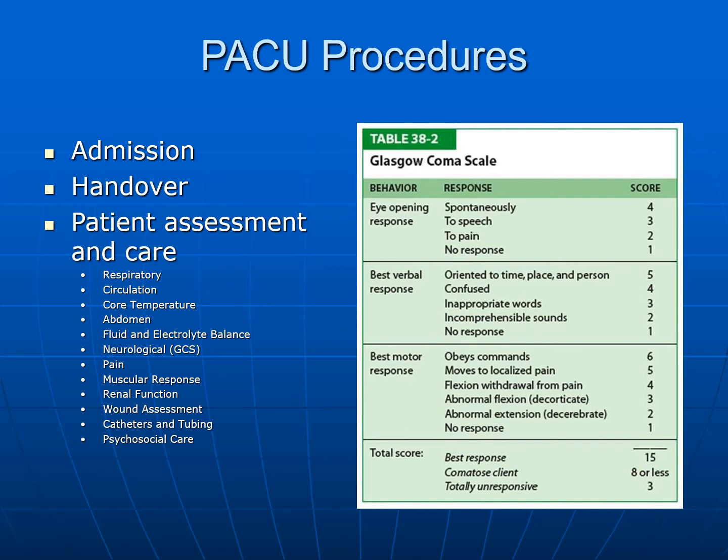As far as muscular response, again, they might say, can you squeeze my hand, or I'm going to push against your foot, and can you pull it up against my hand or something like that. So they're going to assess their muscle strength and whether they are able to move when asked.